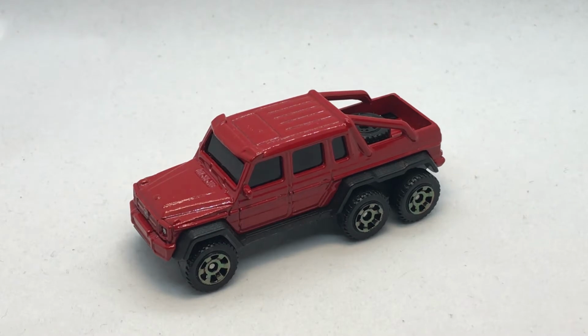Obviously this has 6 wheels, and I'm pretty sure you don't get this from Hot Wheels anymore. Hot Wheels back in the day had a lot more 6-wheeled, 3-axle vehicles. They had them, I mean, for the $1 range at the very least.